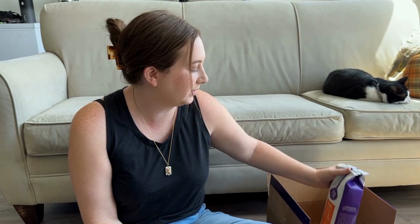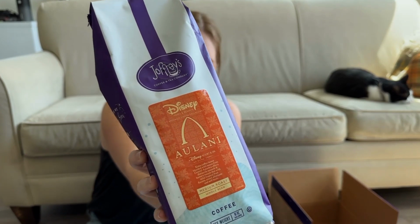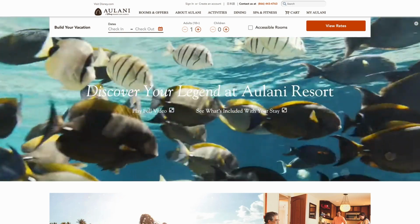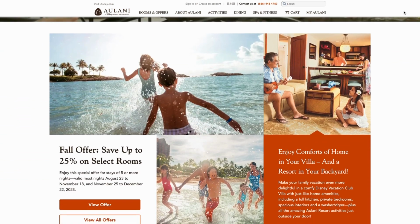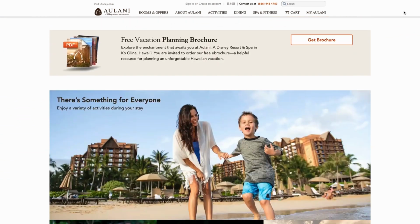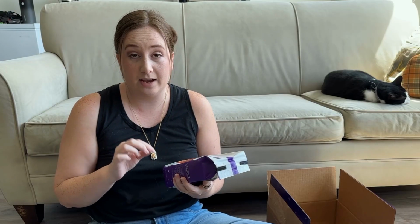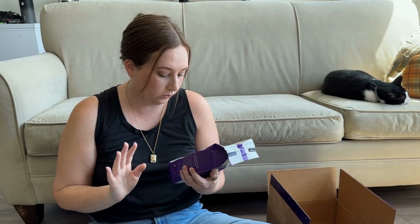Okay, this next one actually comes courtesy of my husband. It's another full pound, 16 ounce one, and it is the Aulani blend. And again, if you're unfamiliar, Aulani is the Disney resort over in Hawaii. What's really cool about this one is, I'll double check on the website, but I'm like 90% sure that these beans are the actual beans that they use at the Aulani resort in Hawaii, which is just so cool.